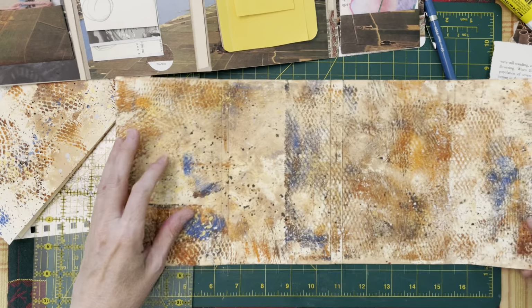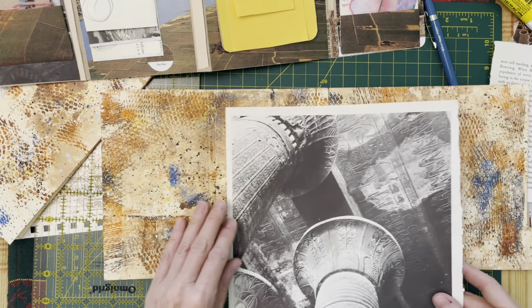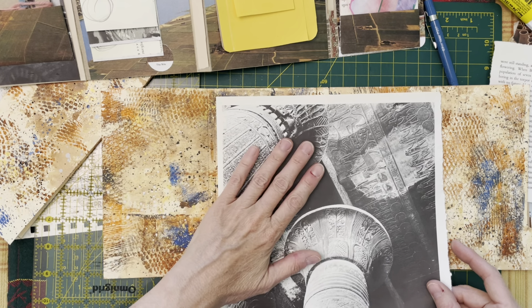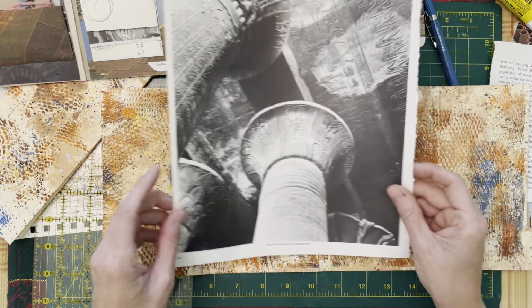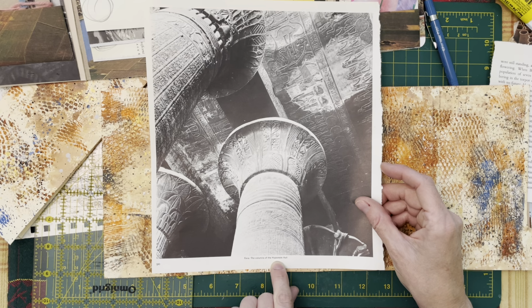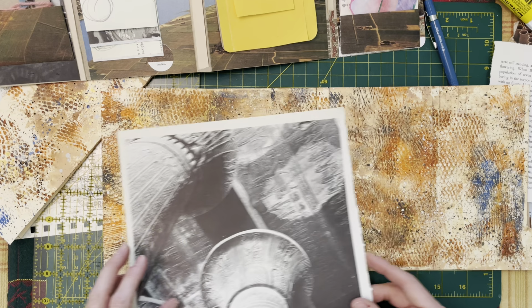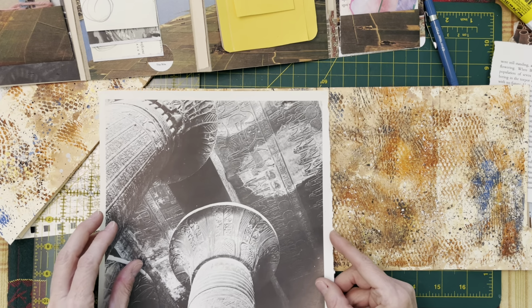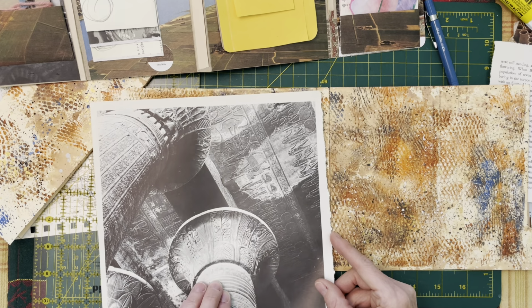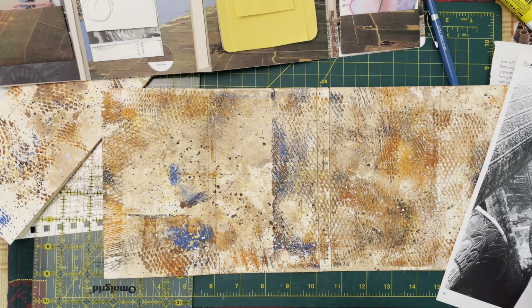So what do I need now? I need 3 images. So one of the images that I thought would be pretty funky was, so this is the columns of hypostyle hall, or hypostyle. And I might do that. And, well, let's look at other images.